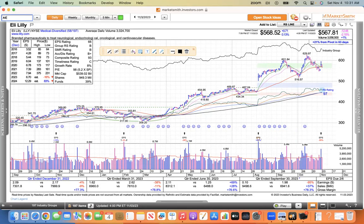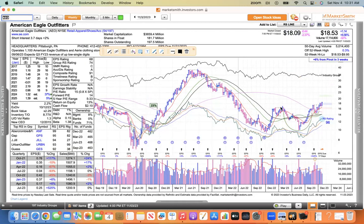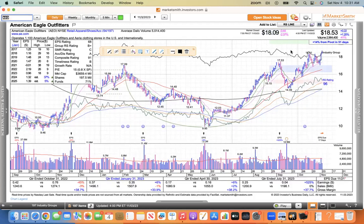I'm going to go to the retail. I said I'm a sucker for retail. American Eagle Outfitters, just consolidating in this big cup with handle base here. And this cup with handle actually acts as kind of just a handle, as it makes this cup with handle pattern and pulls back to the moving averages, now rips higher. If you look at it on the daily chart, it's just making new highs, higher highs. We like higher highs. I like higher highs.